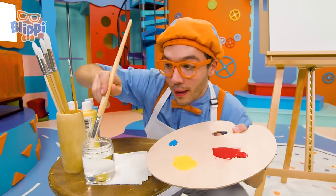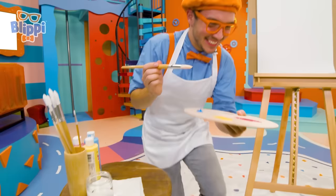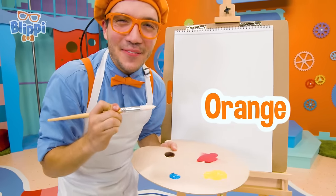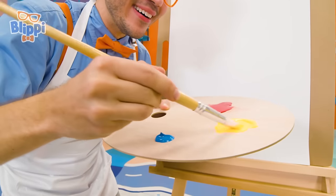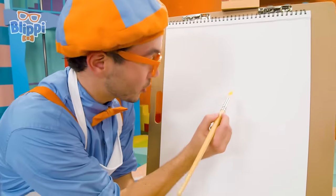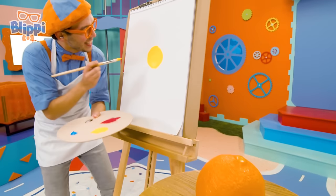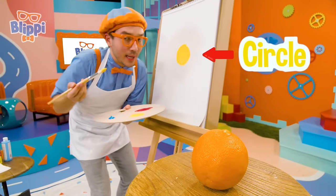Well, we're gonna need our palette with paints and a paintbrush. Okay, so let's wet our brush first. Then we get the paint. Okay, so first, we want to make a really cool orange, because it's my favorite fruit and favorite color. So we'll start with some yellow. Whoa, it's so fun to mix up the paints. We're gonna make a circle. Whoa, look, we made a yellow circle, but it's not quite the right color.